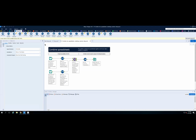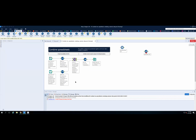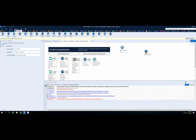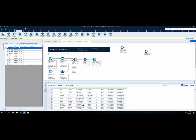This white section here is nothing but the canvas. You drag and drop tools onto the canvas to build your workflow. And once you have your workflow, you use this run button to run it. Your workflow results can be seen in this bottom window. As soon as I click on any tool, all the results after the tool has performed its transformation can be seen here in this results window.